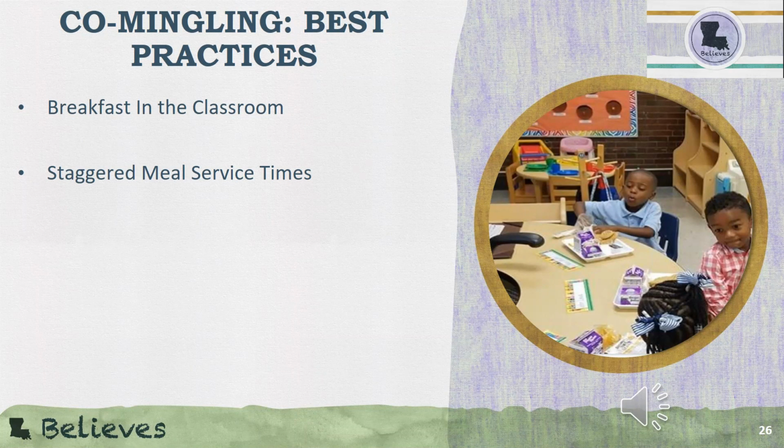Number two, younger children may feel distracted or overwhelmed by the older children, which may affect the amount they eat within the provided mealtime. And number three, the preschool meal pattern provides the amounts and types of foods at meals that most younger children need for healthy growth and development.